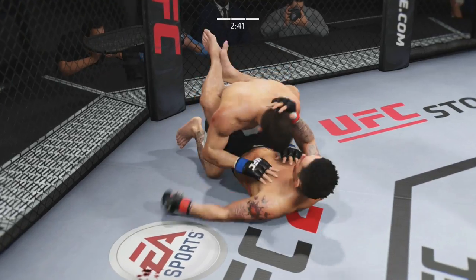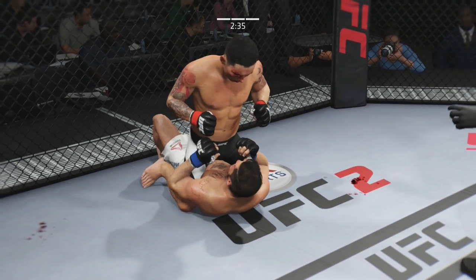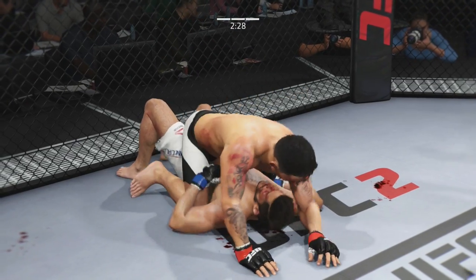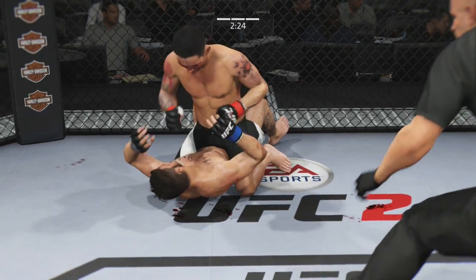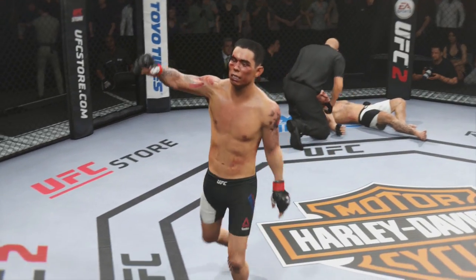Nice transition to the top. He's working from full mount again. Nice right hand. Looking to finish this fight. Oh, some heavy shots from the top. Vicious shot to the body. Oh! It is all over! Nasty ground and pound KO.